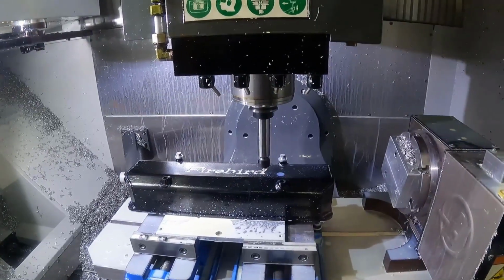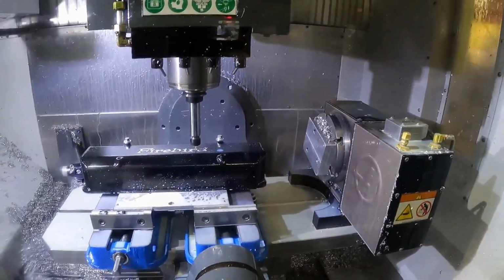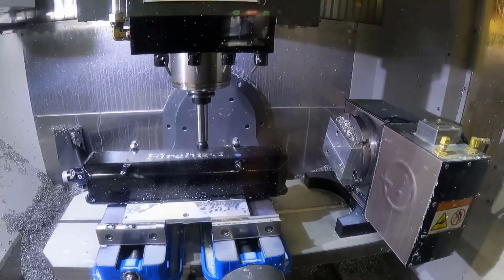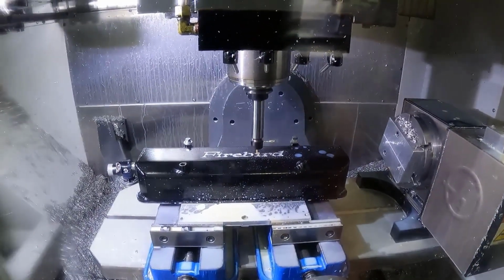Is that an end mill or a ball mill? Ball mill. So I do like adaptive just to clear out, but I like doing it with ball mill. It leaves a nice little pattern in the bottom, but then I outline it so it smooths all the edges down real nice.